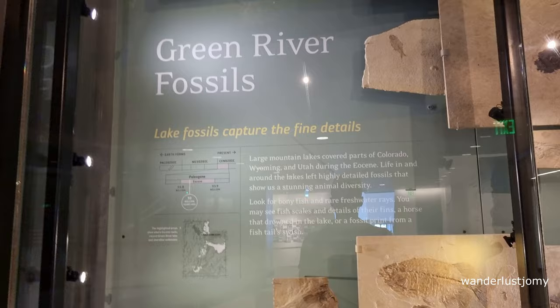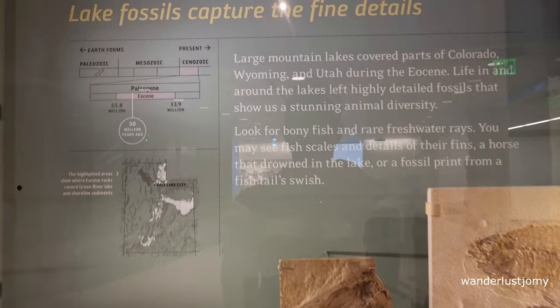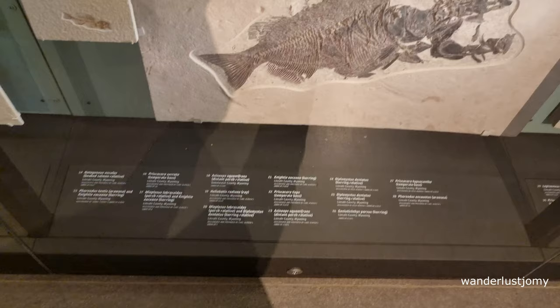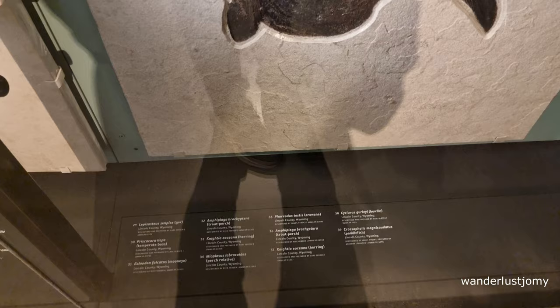In this portion of the exhibit, we're presented with a special showcase of fossils retrieved from the Green River region. The Green River, spanning 1170 kilometers, originates in Wyoming's Wind River Mountains, courses through both Wyoming and Utah, and eventually converges with the Colorado River. The fossils on display here originate from the banks of the Green River, offering us a glimpse into the ancient life that once thrived in and around its waters.